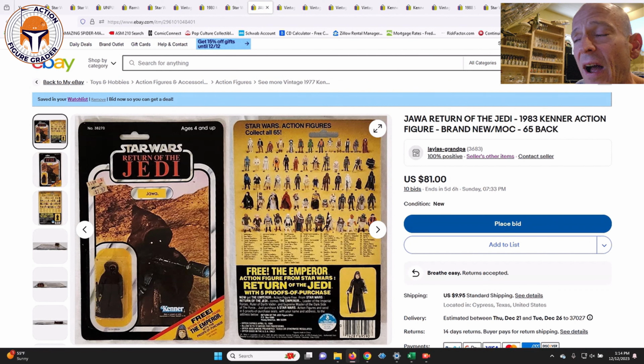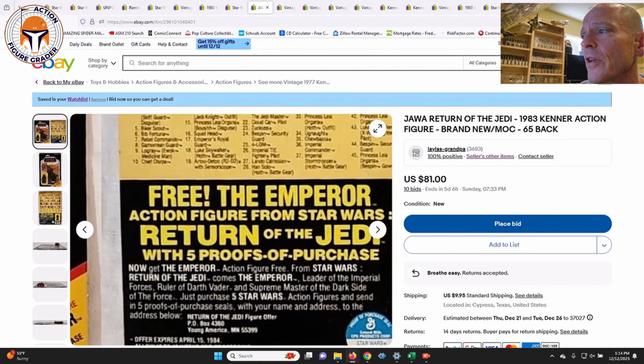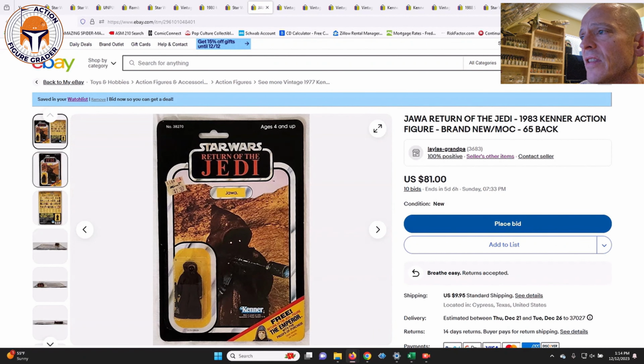Next up is an ungraded Jawa. This is the 65 back B clear blister as well. So it's got the Emperor offer. I think it's a 65B. It might be the 65C because it's got the Emperor offer there. But the card back looks really clean. They've got lots of photos of it there, and it is a clear blister. Kmart price sticker, punched example. Right now the bid is at $81, and this one ends Sunday evening at 7:33 Central Time.